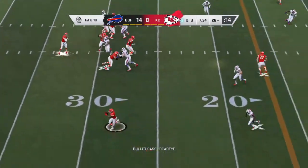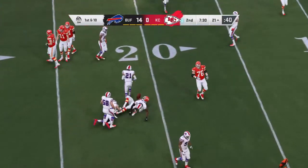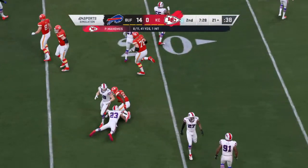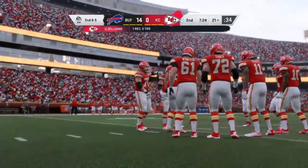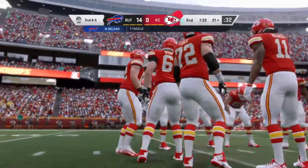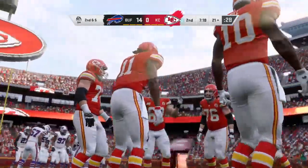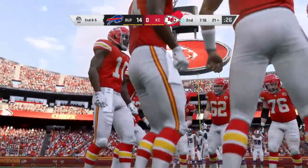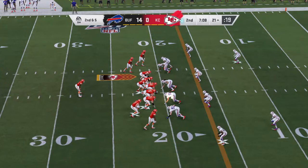Again, they'll throw with Mahomes. He's got it to Williams. It's a gain of 5, and it's a 2nd down. I know most of the time when the ball's in the air, you're thinking wide receiver, tight end, but running backs, they can be a big part of any passing offense nowadays. 2nd and 5 after the 5-yard completion on first down.